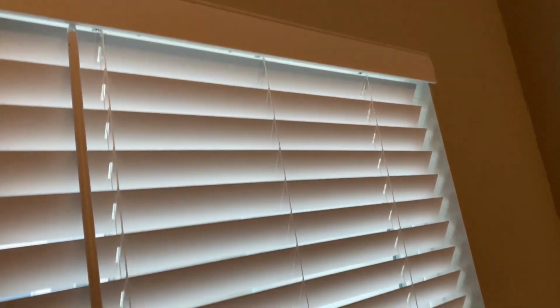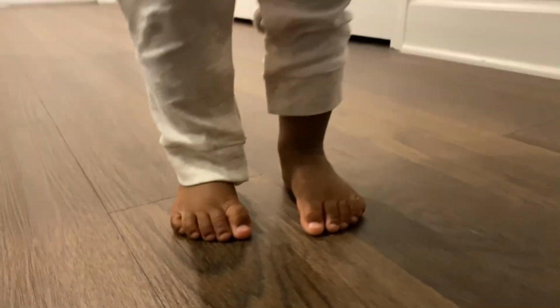This leads to the balcony, and I love how they have blinds on this door. So I usually keep it open. I love bright natural light in the house, but obviously I don't want you guys to see where I live. So I have the blinds closed just for now, just for the video. But that leads out to the balcony.